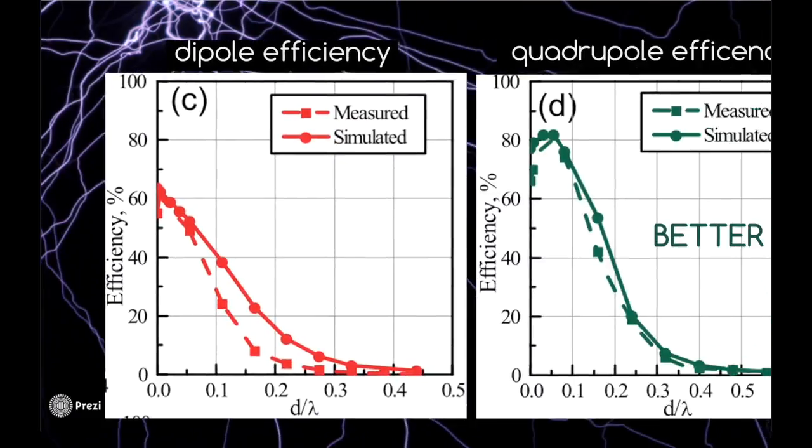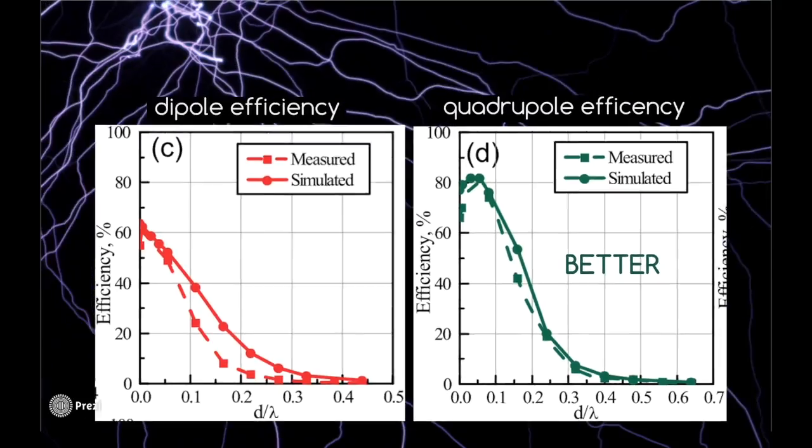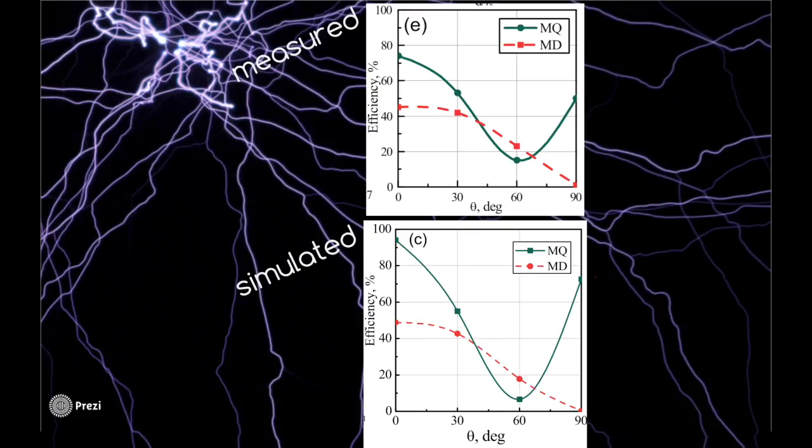Here's a closer look at those efficiencies. On the left, we have the dipole efficiency. On the right, we have the quadrupole efficiency. Here, you can see that the quadrupole one does better, reaching about 80% efficiency at about 0.05 distance divided by wavelength. Another important thing that they discovered is that this setup is more robust in terms of its angular dependence. So if you can imagine a commercial application of this, you wouldn't want to care about how you're oriented with respect to the source, right? You would want to be able to have good efficiency no matter how you spun around.